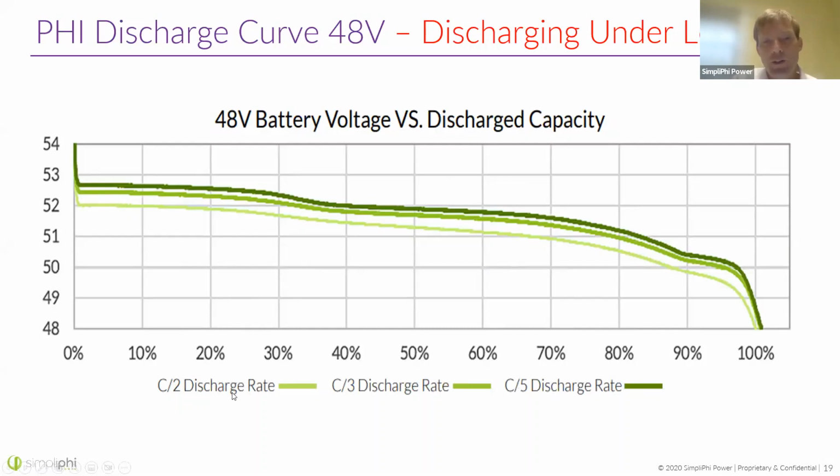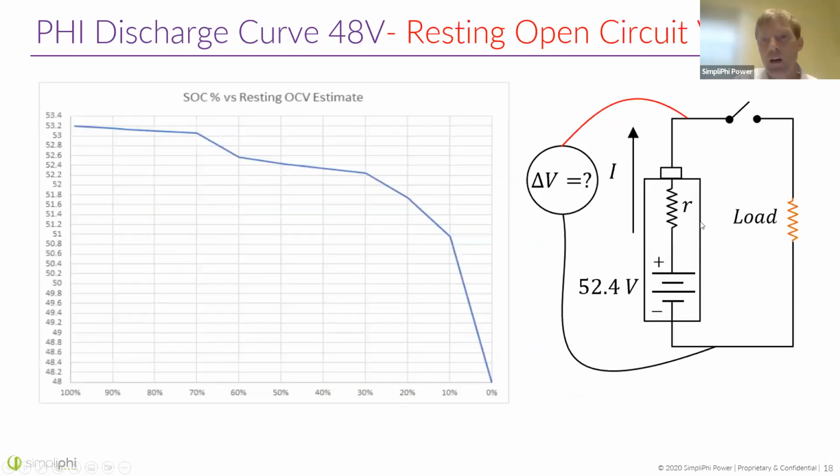So a C/2 discharge rate means that a full battery would discharge itself in 2 hours. The C/3 discharge rate would be 3 hours. C/5 discharge rate would be discharged over 5 hours. And you can see that the voltage on the C/5 discharge rate is higher for the same states of charge, because the current I through the resistor is lower.